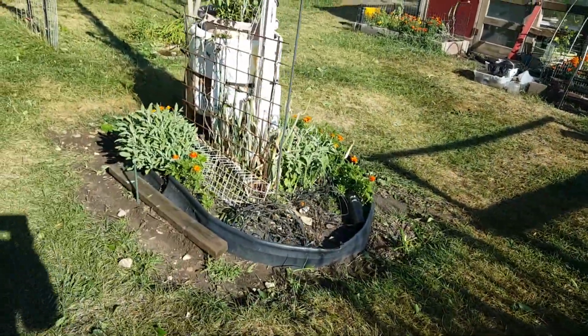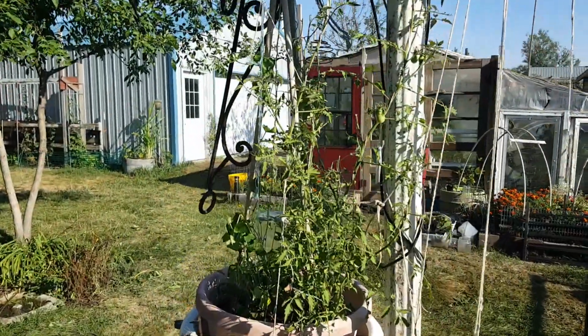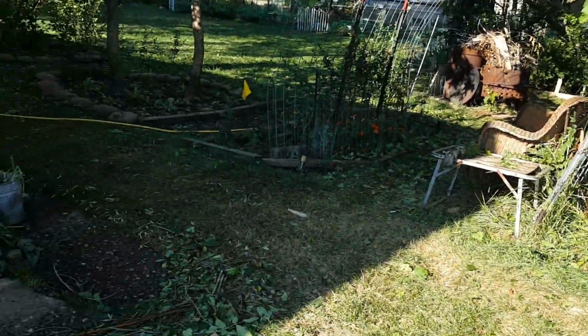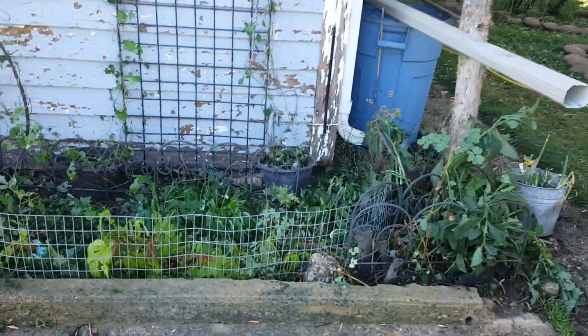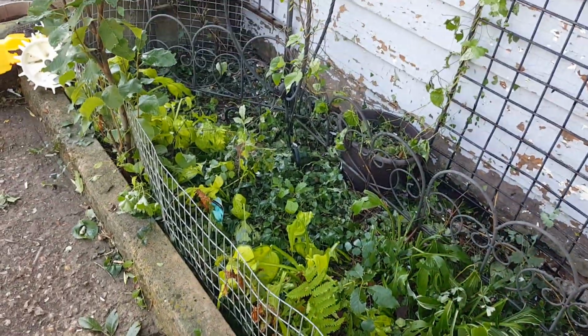This bed fared pretty well. This tomato survived, all right. I can't even describe for you for sure which way the wind was coming, but I might have a suggestion. And this poor beauty, done again.